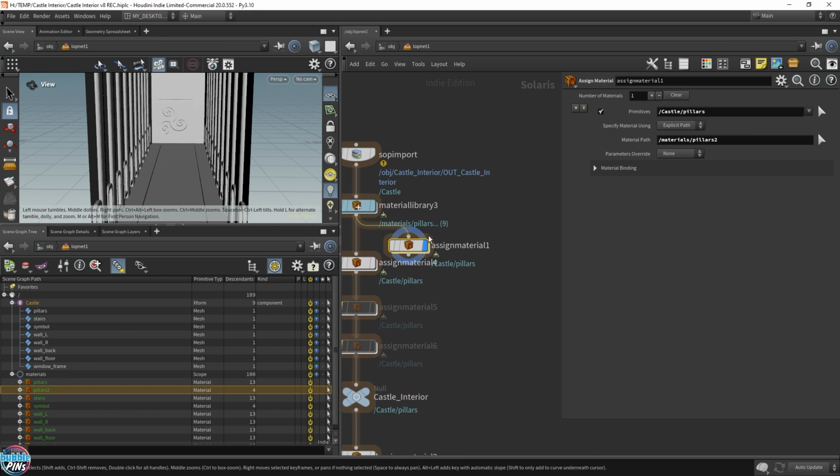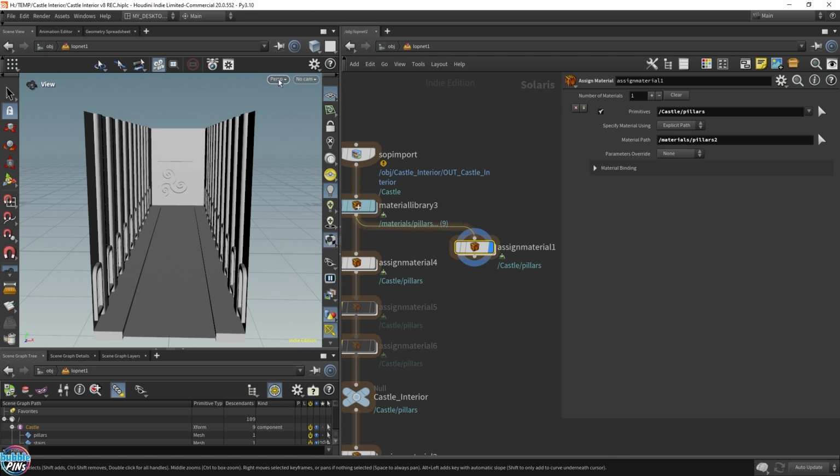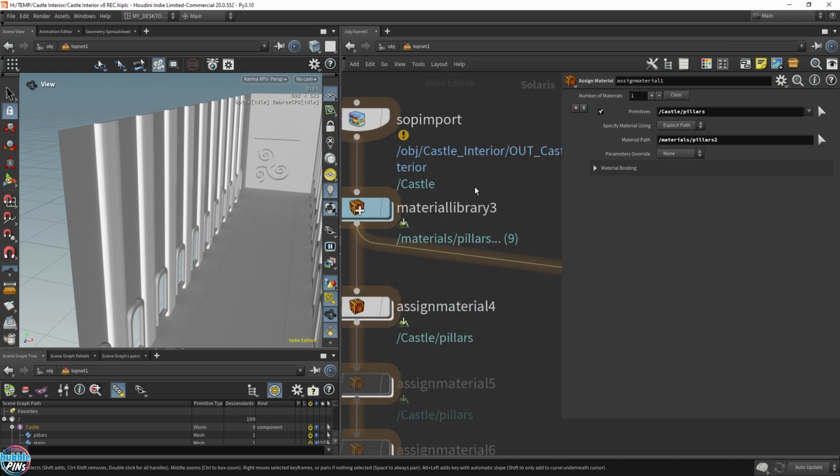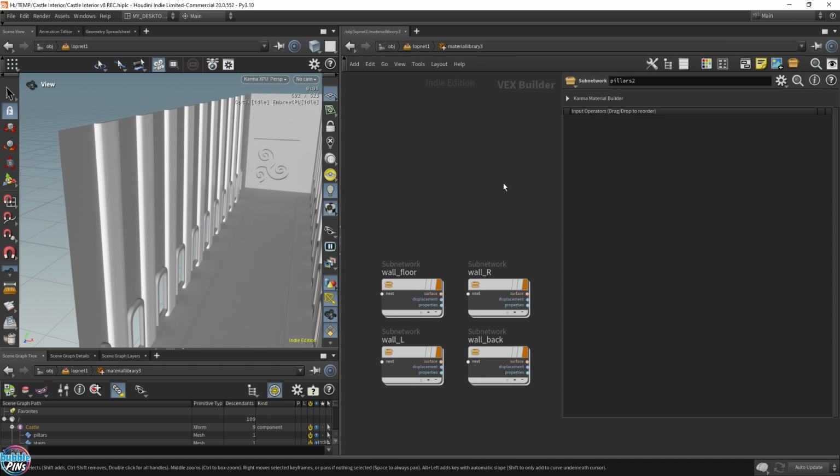Okay, let me zoom out. Let's take a look at this guy. And you can see that it has Pillars and Pillars 2. Turn on Solaris and let's see what it looks like. Basically nothing, because our Pillars 2 is a brand new material. It's an empty material. So let's go back into the material library and finish that Pillars 2.